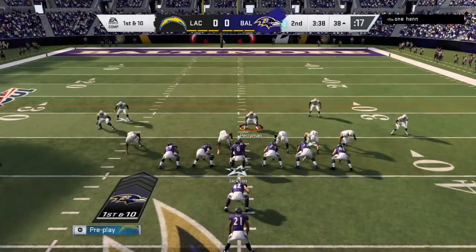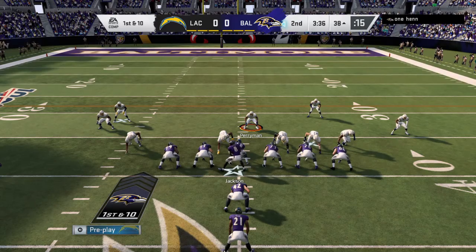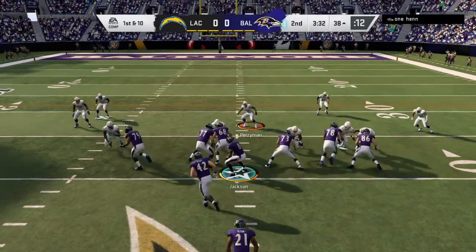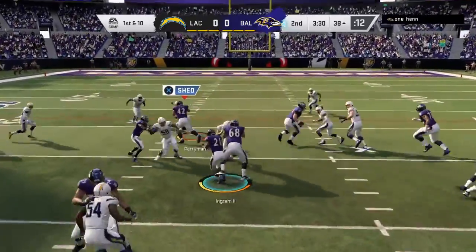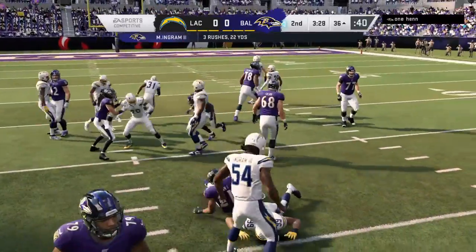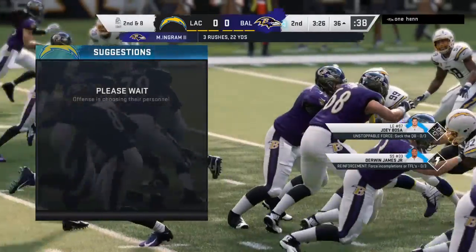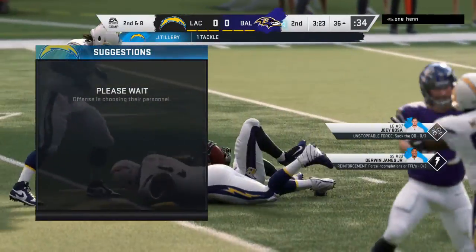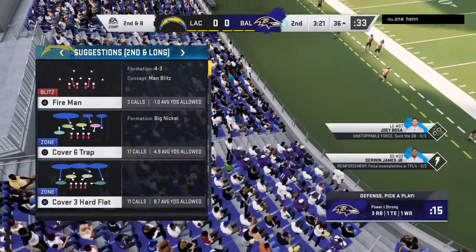Check now. First and 10 at the 38-yard line. Check 24. He's coming. Double up, double up. Ingram again, a 1st down carry. 2 yards on the carry there. It'll be 2nd down. Looks like they're establishing a pretty good pattern here because they've been very heavy in the running game on the last 4 plays.